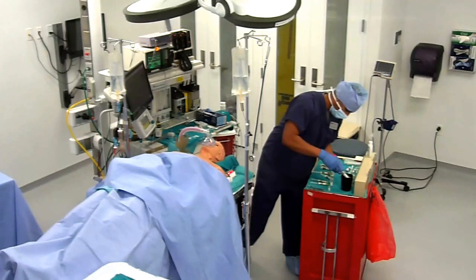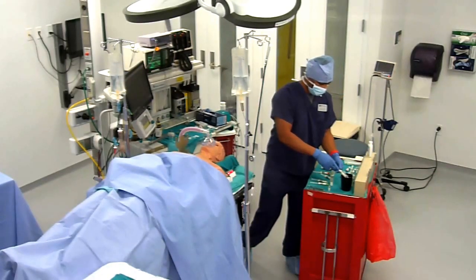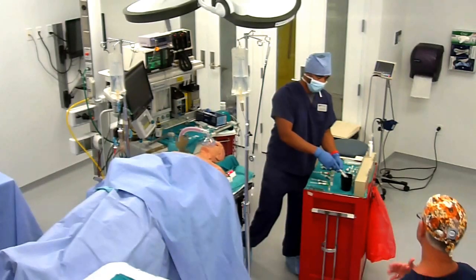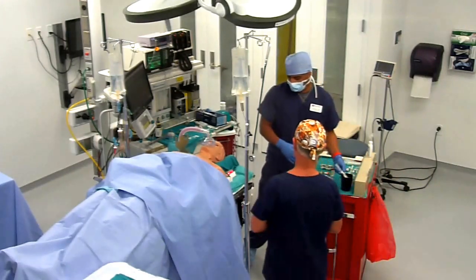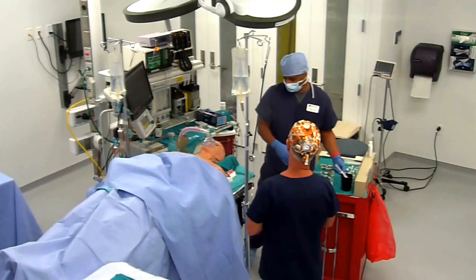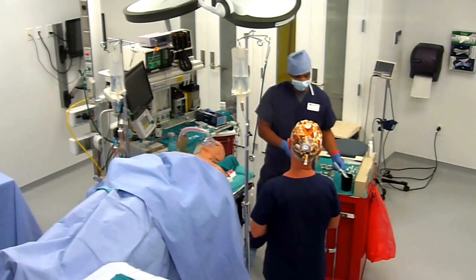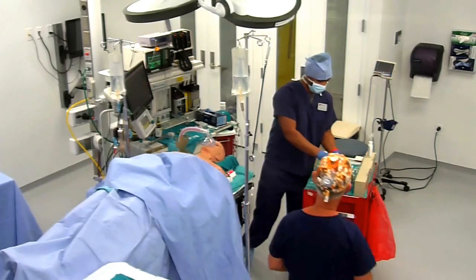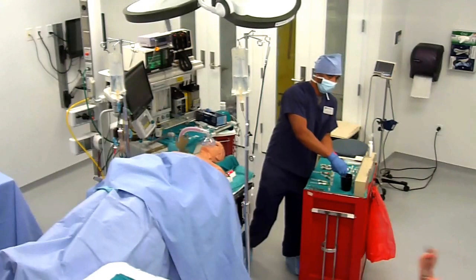What else could you do to keep her asleep? And you've got her asleep now, so what other agents do you have in the room that you could be using on her? Nitrous. Or turn on your sevo? Turn on sevo. Yeah. Go ahead, you can give her that. There's nothing wrong, that's what I would do. Her eyes were opening up.